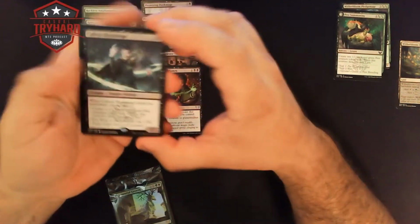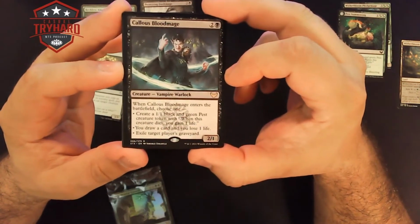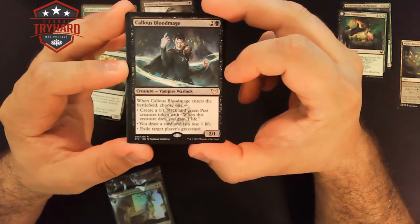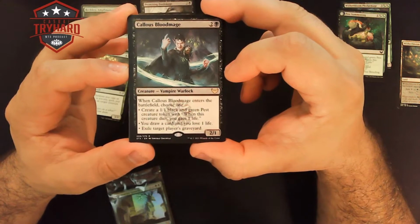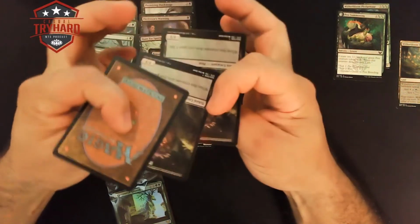And our rare is a Callous Blood Mage. This is one of the cards we talked about on our set review video. If you're interested in that, I believe it was episode 116. Go back and check that out. And then we got some tokens.